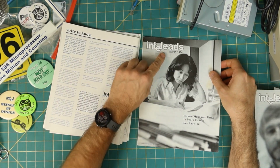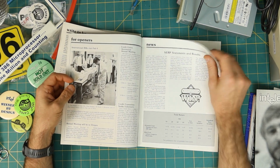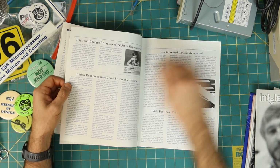All right, moving on to March 1984. This play to win thing again. It really looks like the old Oregon Lottery logo.